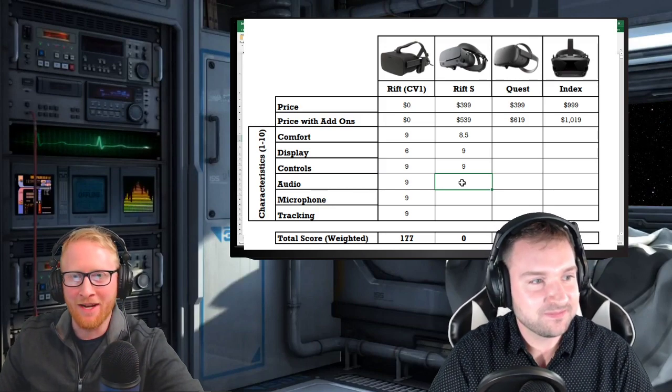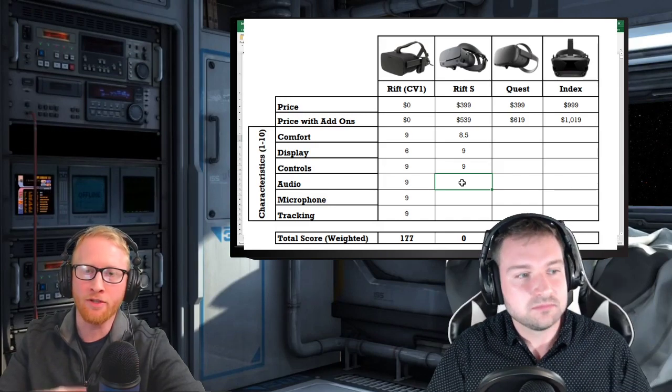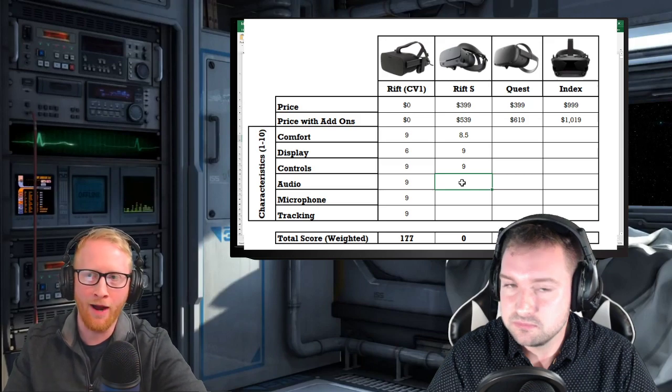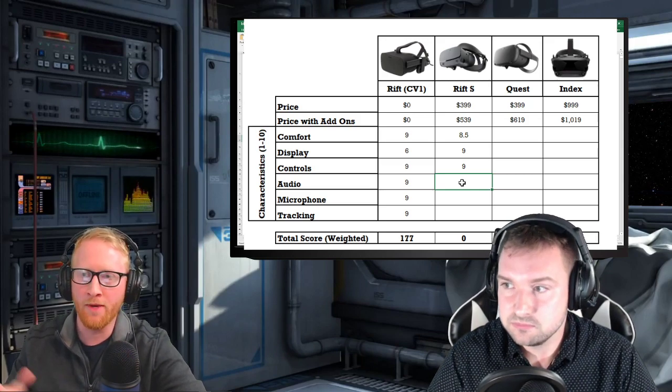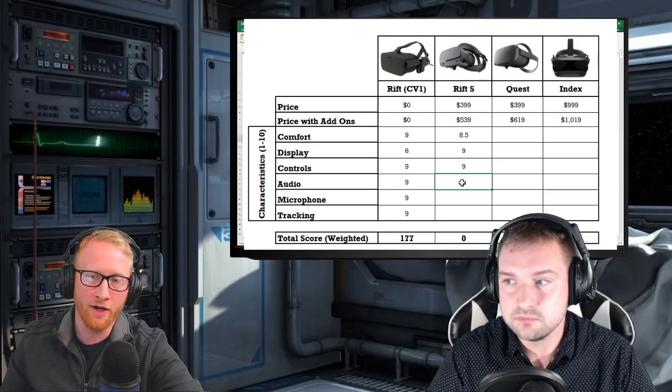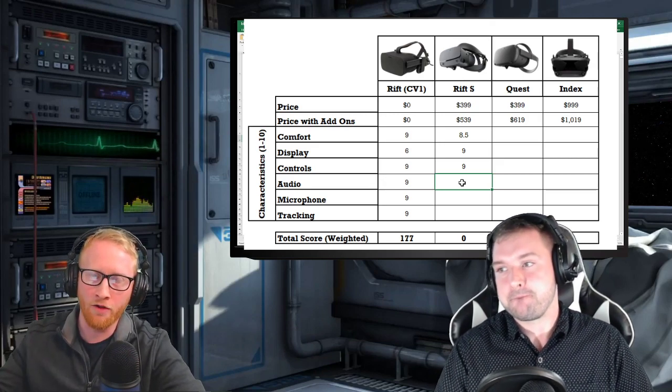It's pretty bad. Especially, one of the things I noticed the most is I went into Contractors when I first got it, and it just didn't compare. The gunshot sounds, the movement of other people, it just didn't compare. The CV1 audio really is very good, and the Index is on another level even from that.